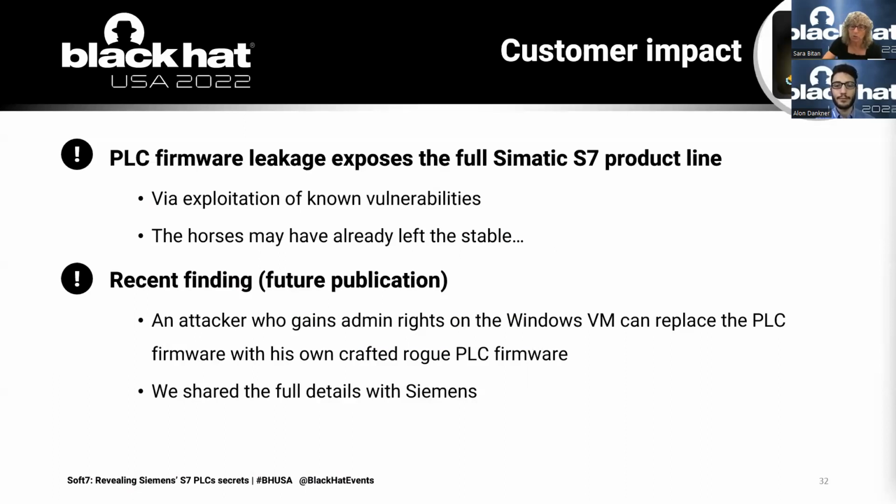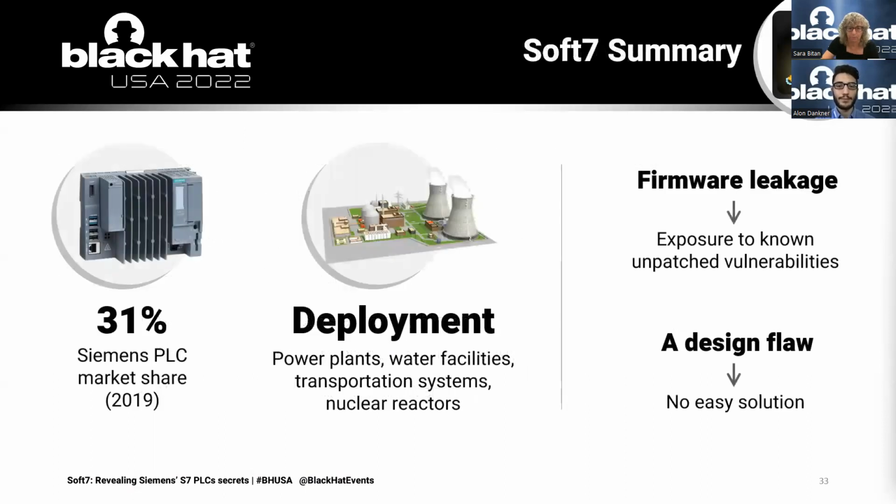A recent finding, which is not part of this research and is part of a different publication, we found out that an attacker who gains admin rights on the Windows VM can replace the PLC firmware with its own crafted rogue PLC firmware. And this means that an attacker that gains control over the Windows VM, which has a huge attack surface since it communicates with the upper layers and maybe with the cloud, can run his own rogue PLC firmware. We shared the full details with Siemens before the talk.